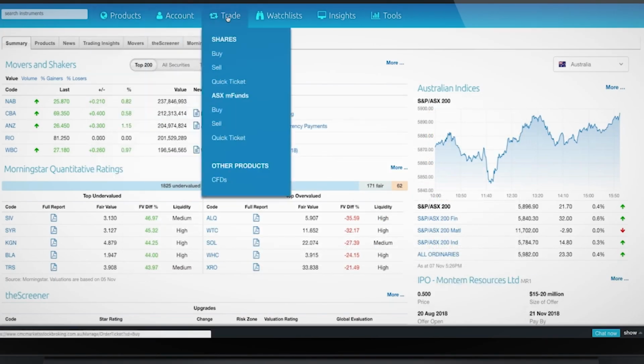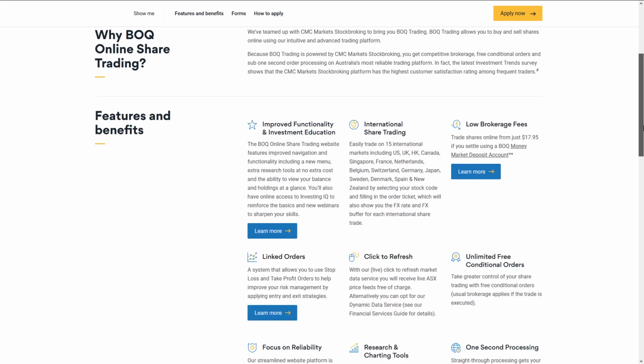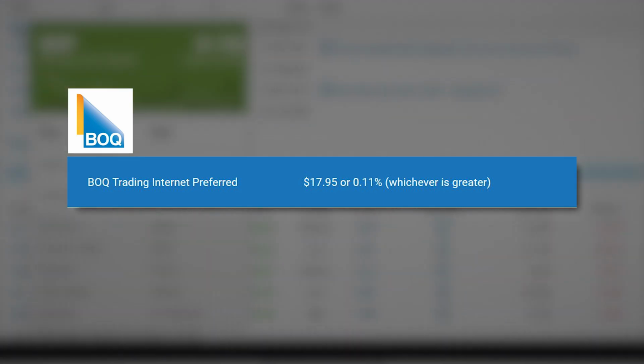You get live prices for free, and the platform also offers international share trading, but it is extremely expensive and there's no mortgage discount on this. The Bank of Queensland is able to match Suncorp's share trade brokerage fees, making it the cheapest bank broker, beating out Suncorp's broker fees even with the discount for their mortgage holders.